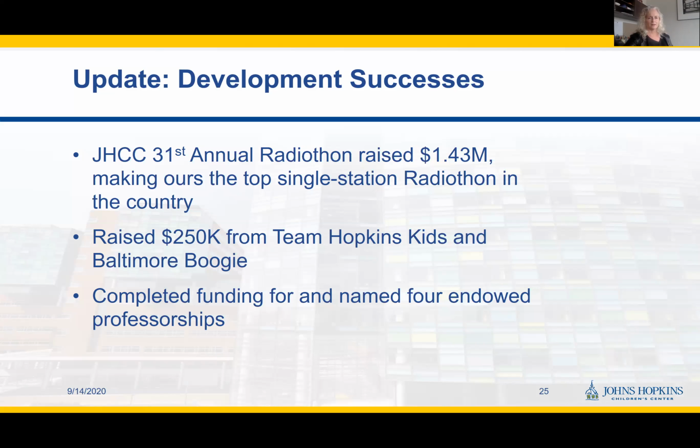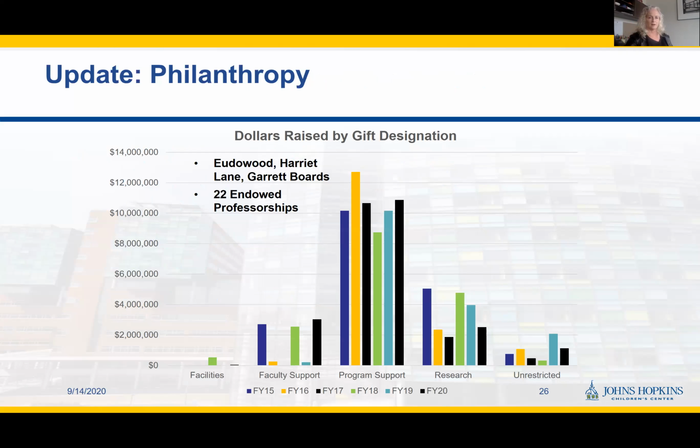I want to thank our development team. So the Radiothon raised $1.43 million. And I think that's incredibly cool. I really admire the work that you guys do to get that set up. Tina's going to talk about the Endowed Professorships, and I think we can also celebrate Baltimore Boogie and Team Hopkins.